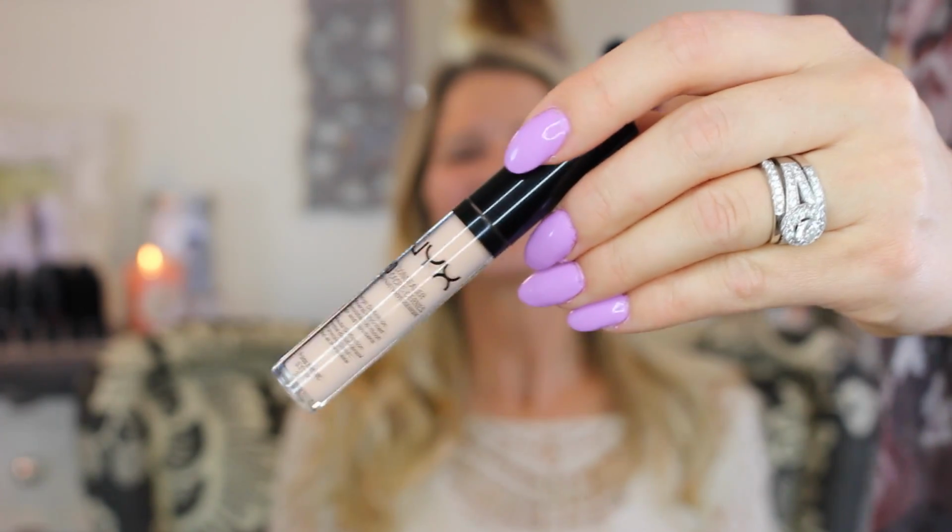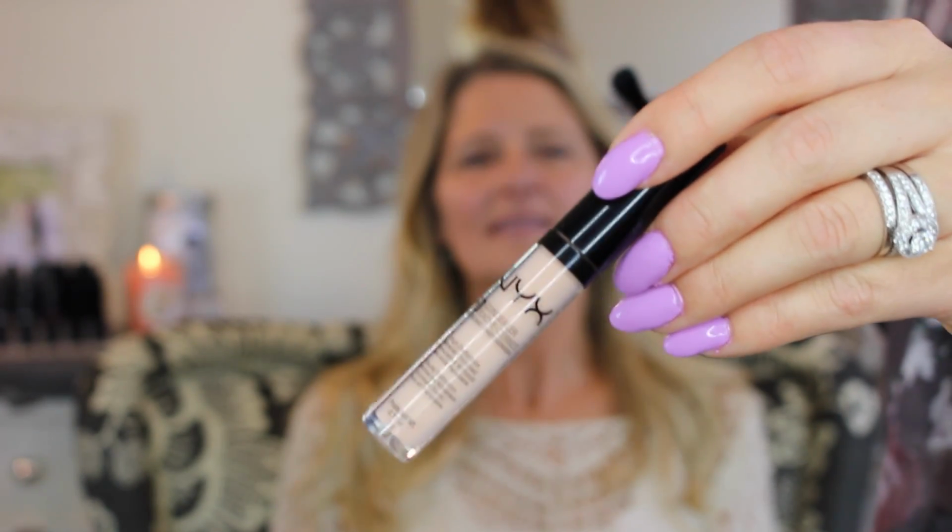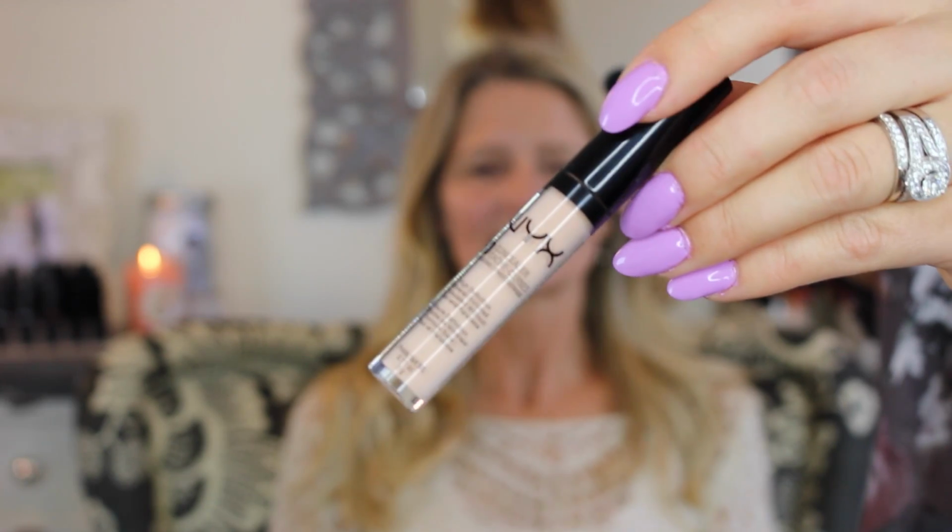Okay guys, so now that our foundation is on, we're going to go ahead and go in with some concealer. This is the NYX HD Concealer in CW03. This just has really wonderful coverage, and we're just using it in a few areas to reduce redness, but to highlight as well. So it has a nice doe foot applicator. I'm just going to take that on the back of my hand and take this little concealer brush from e.l.f.